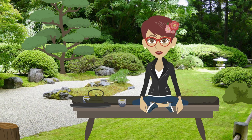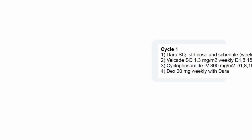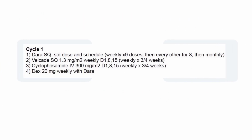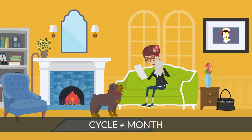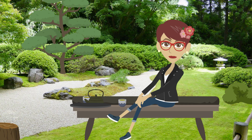The next thing to know is treatment is delivered in a series of cycles. Your doctor will likely write up a plan like this. If you are like me, you will look at it and spend some time trying to figure it out. Cycles don't precisely correspond to months. A cycle in myeloma is typically 28 days, although sometimes it can be 21.